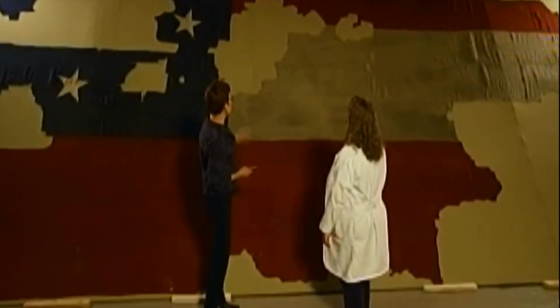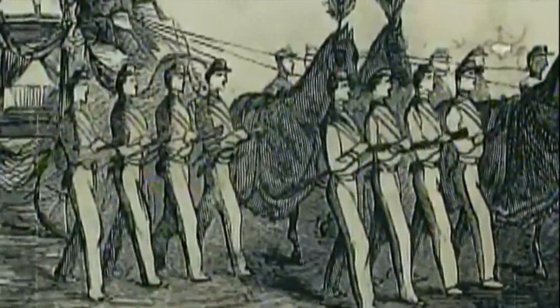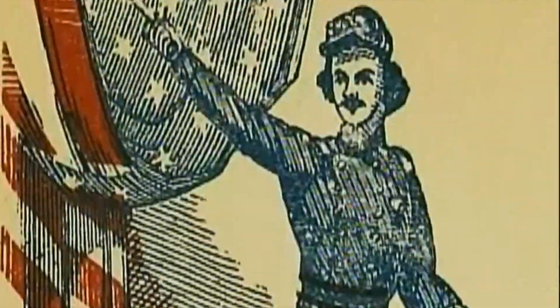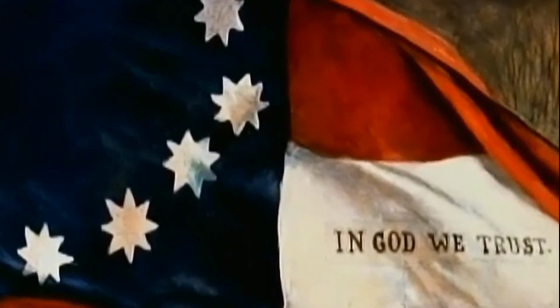Sarah explains how the blood-soaked flag was seized by Ellsworth's soldiers and eventually accompanied the colonel's body back to New York, but not before his men cut pieces of the flag as relics of their fallen leader's bravery. Sarah says about 40% of the flag is missing.